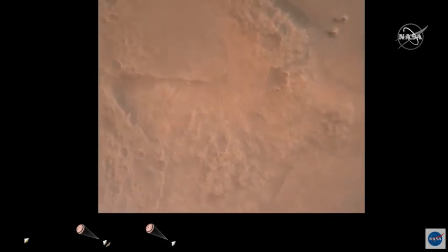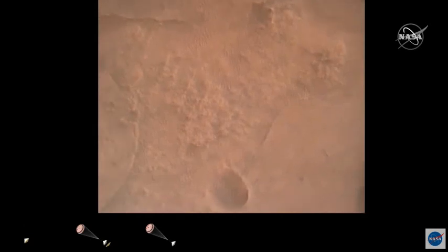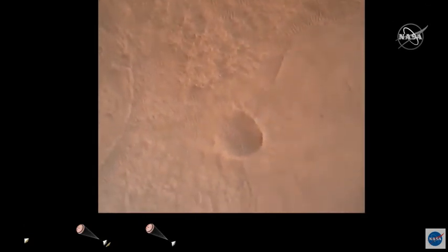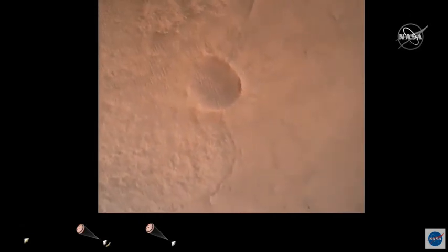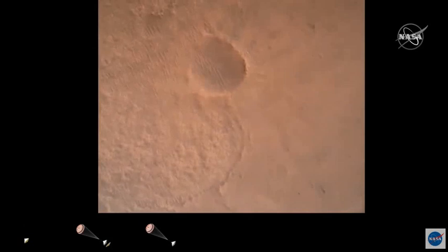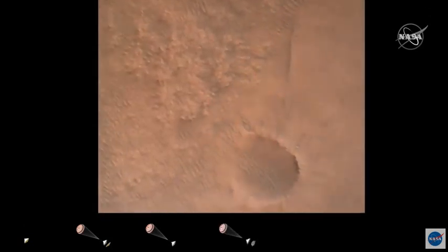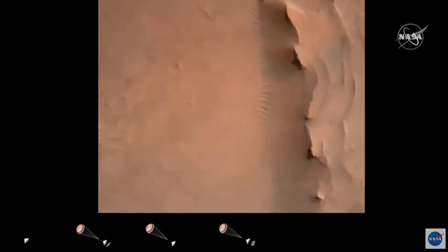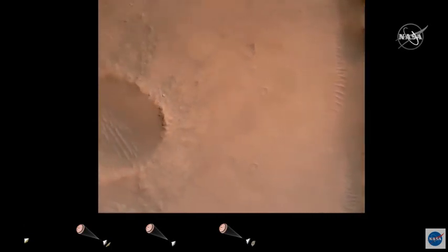LVS valid. We have confirmation that the lander vision system has produced a valid solution and part of terrain relative navigation. Timing, TBA is nominal. We have timing of the landing engines. Back shell set. Current velocity is 83 meters per second at about 2.6 kilometers from the surface of Mars. We have confirmation that the back shell has separated.